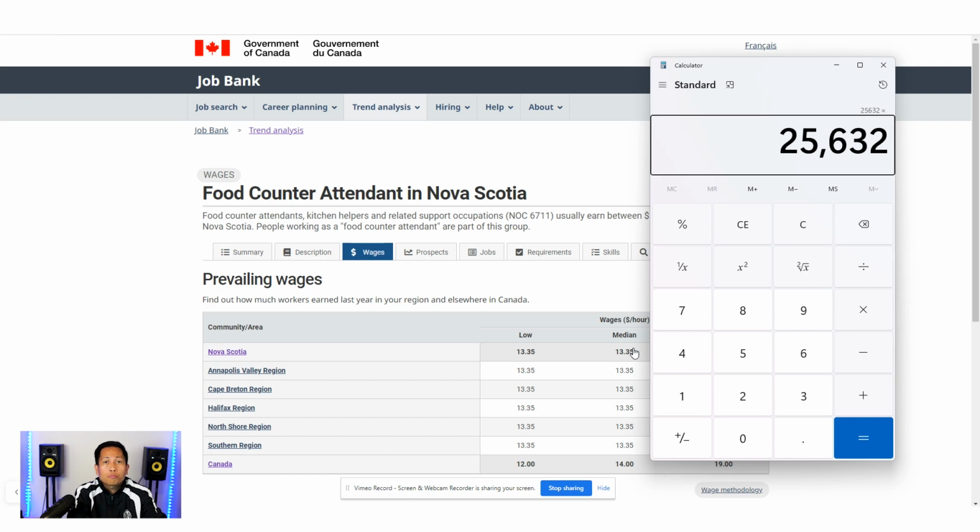And of course, if you're going to multiply it by 40 pesos per Canadian dollar. Because it's fluctuating, sometimes you get a 41 to 42 exchange. However, for this video, I'll just use 40 pesos per 1 Canadian dollar. So times 40, that's 1,025,000 pesos in a year. So this is the gross income that you can get once you land here in Nova Scotia and work as a food counter attendant.